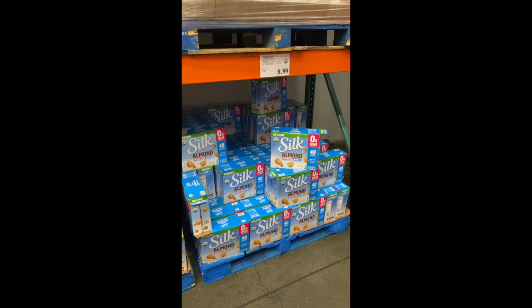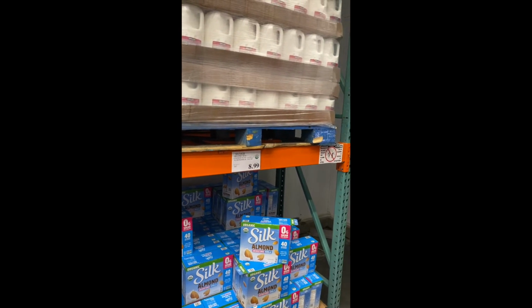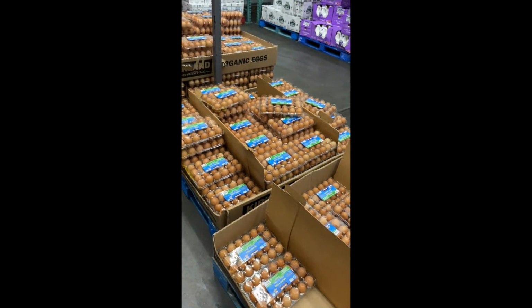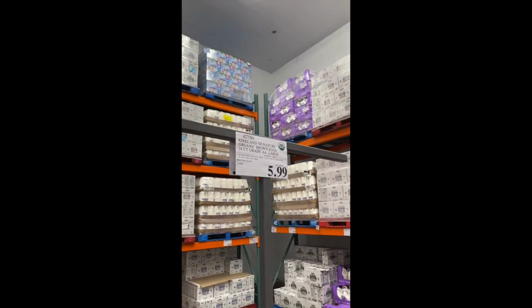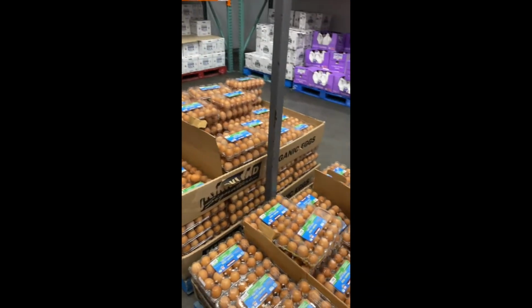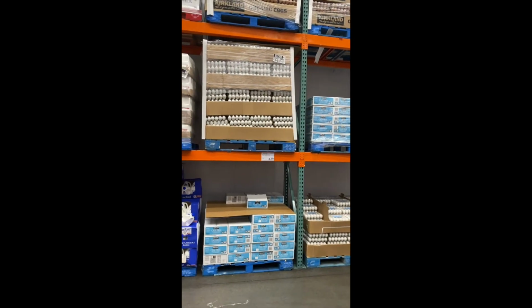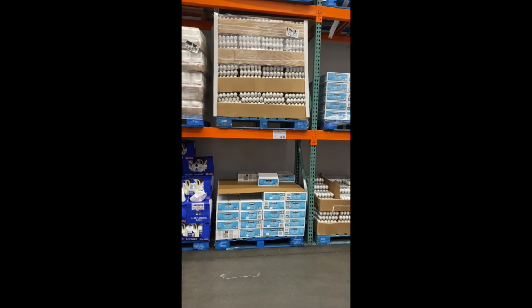Silk unsweetened almond milk, that's a 3-pack for $8.99. That's not a bad deal either. The organic brown eggs, that's 2 dozen, 24 count, $5.99. That's not a bad deal. That's pretty doggone good. And then you got the Kirkland cage free for $8.39, and that's 5 dozen.